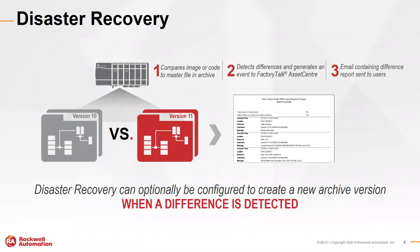No. It's a system-wide asset management, not only for Rockwell solutions.